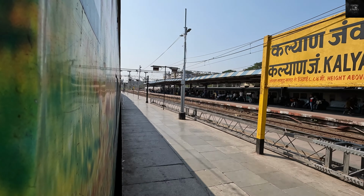Now I'll show you the Tapti River Bridge and a few more interesting scenes before the sun sets for this train and for our journey also, because after darkness, it's really nothing. Stay tuned, we will also see Vande Bharat and if possible, even.